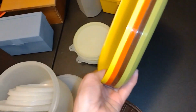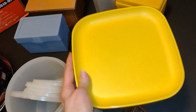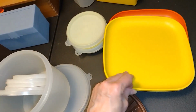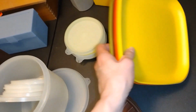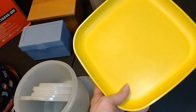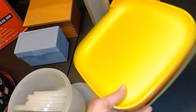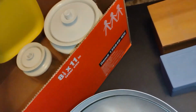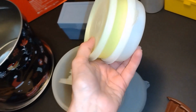Then I also have these little Tupperware plates, and I think I kept these in case we wanted to maybe use them for doing picnics or something, but we don't do that. If we go on a picnic, we usually just stop and pick something up. So I'm not going to use those, so I might as well let them go. I'm not using them. I'm not going to.